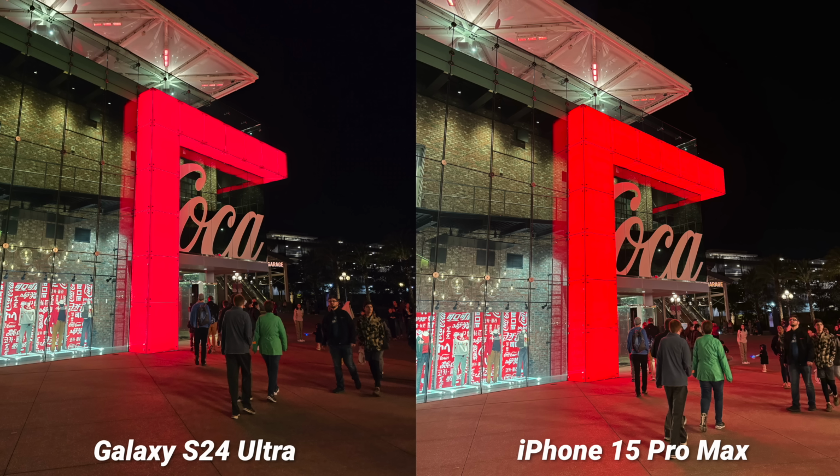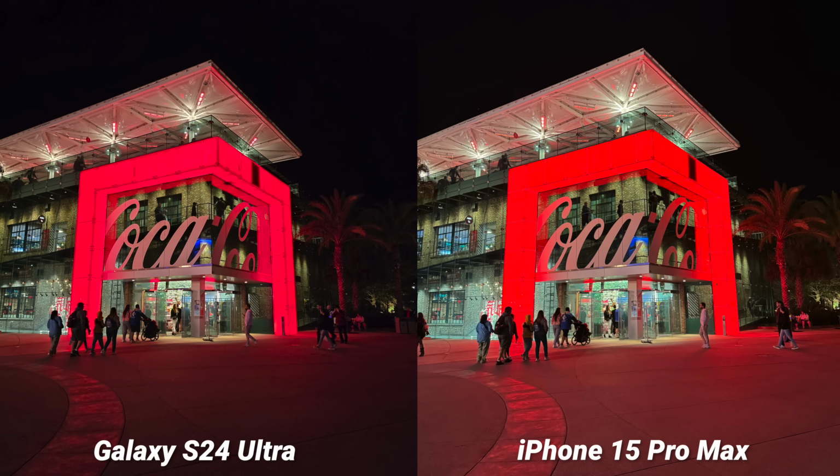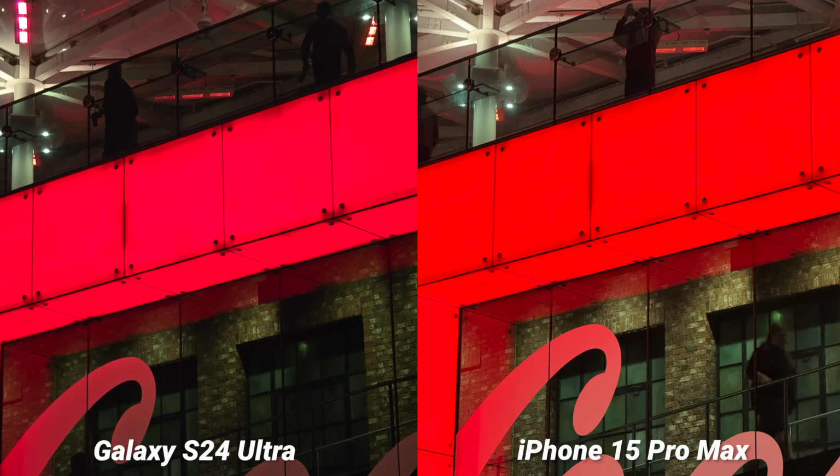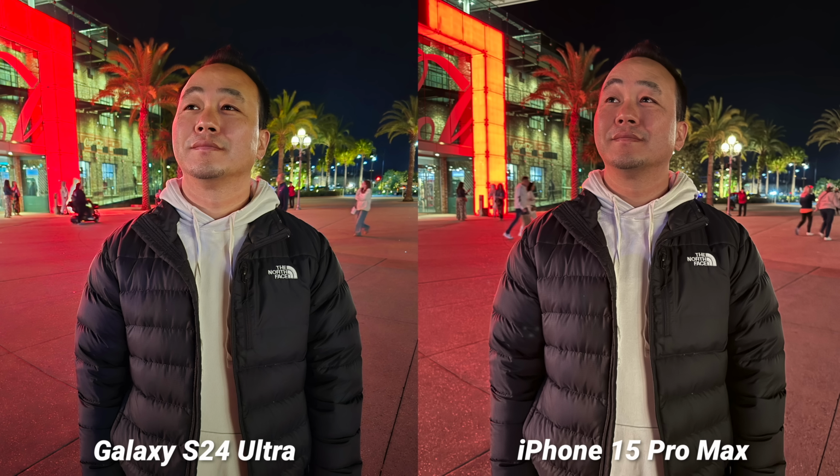I had to do the Coca-Cola building test to see how the red color replication compares, and while Apple isn't perfect either, I still like it better. Even though Samsung is getting closer than ever and less on the magenta side for sure, and when you start to zoom with the other lenses it gets even closer. The last zoom almost gets there for Samsung, but what's crazy is when there's a subject in the frame, it absolutely does the opposite. Look here, the Galaxy S24 Ultra produces that accurate red where the iPhone washes out the building, so this is just the way it goes.